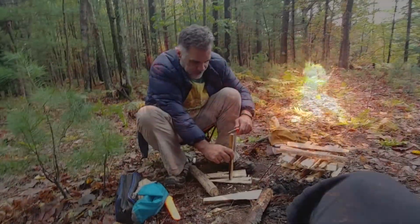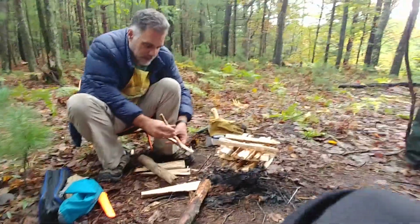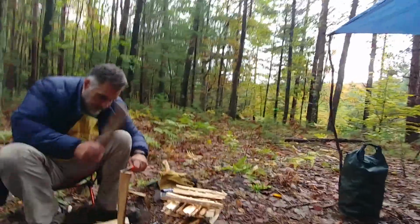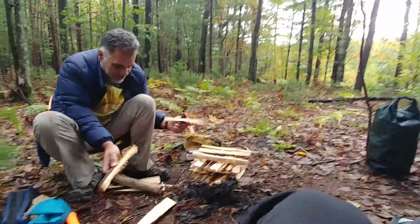Good morning. All right. Here's Uncle Aaron chopping some wood, getting ready for the fire tonight. Good morning. How did you sleep? Okay. We've been hearing some gunshots this morning. It might be hunting season. We're not sure. See you in a minute.